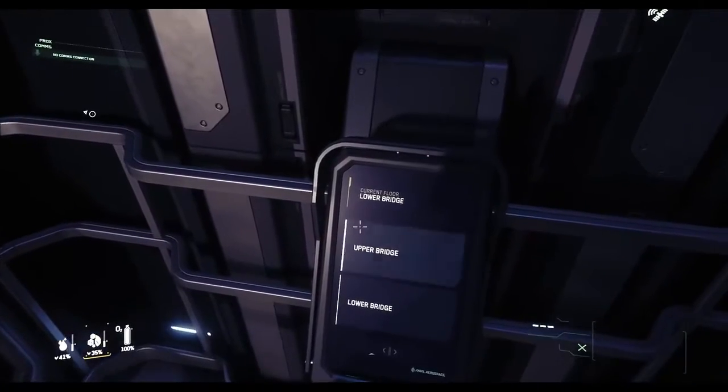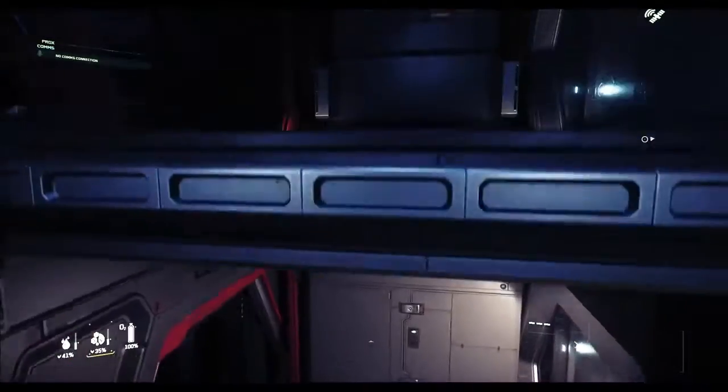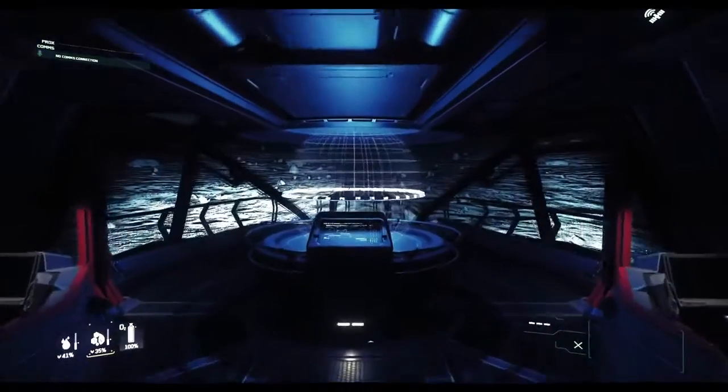So let's head to the upper bridge now. And that's a cool feature as well, which means it could be months before you even dock at an actual space station, which is pretty cool.